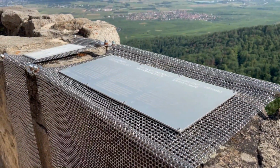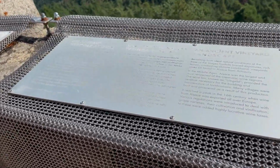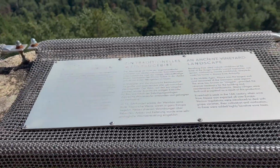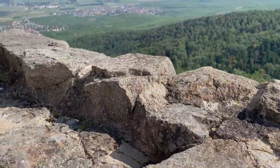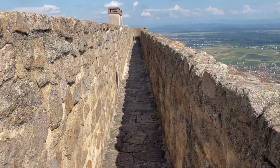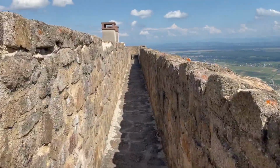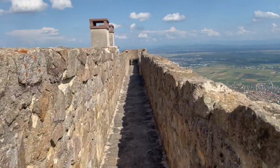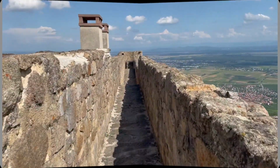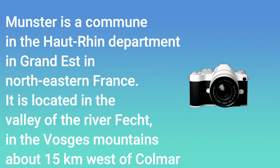All along the wall are these bits of information. Very interesting read. I'm getting hotter by the minute, and yes, I forgot my sun hat. How amazing to be walking between these walls on this narrow pathway on the top of this castle. Next stop, the small town of Munster.